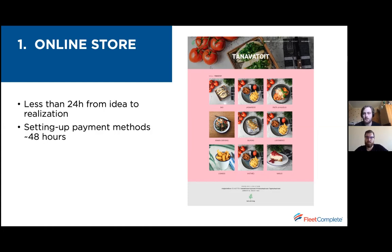What you see on the screen right now is different categories for their menu, like for sharing, pasta and noodles, ramen, pre-courses, children's menu, and so on. So it's really understandable and really according to the standards of the web.